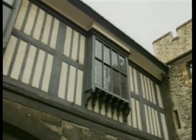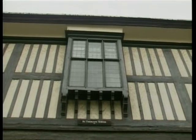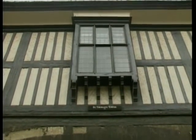On the outer curtain wall is St. Thomas's Tower, an entrance which for a long time symbolized royal displeasure. Through Traitor's Gate passed the state prisoners of the Tudor age, and none so high and royal as the future Queen Elizabeth, dispatched here on the orders of her half-sister Mary Tudor. She stood on these steps refusing to enter and proclaimed in a loud voice, "Here landeth the truest subject, being a prisoner, that ever landed at these stairs."